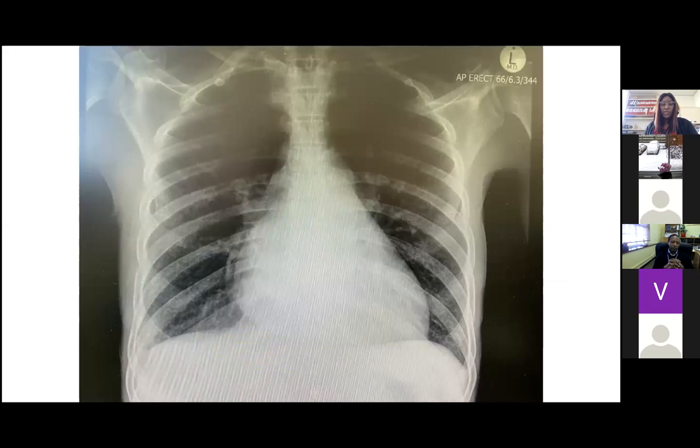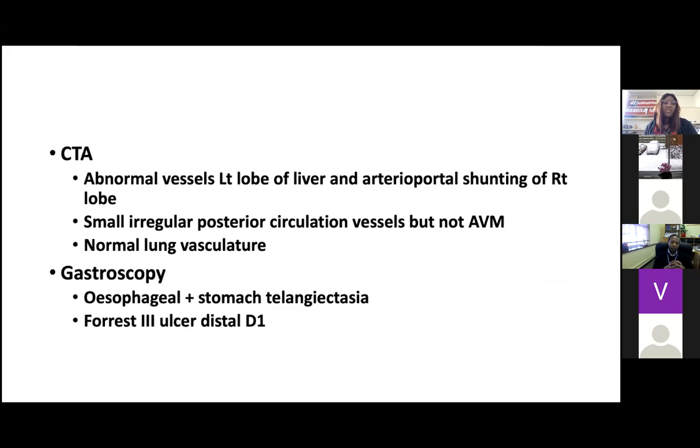So at this point, the working diagnosis was that of HHT, and he had a chest X-ray that was relatively unremarkable with just some cardiomegaly to note. And then we decided to do a full body screen with a CTA that showed some abnormal vessels in the brain and the liver and a small area of some arterioportal shunting. His pulmonary vasculature was, however, normal. He also had a gastroscopy, which showed some telangiectatic lesions in the esophagus and stomach, as well as an ulcer.